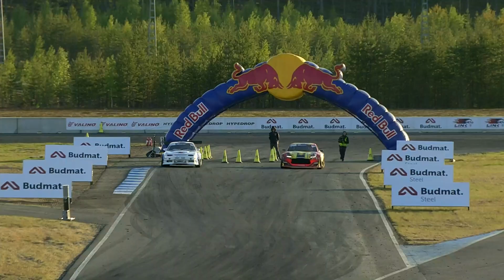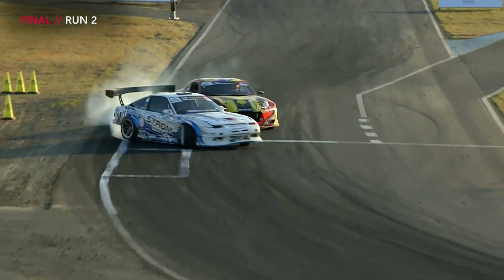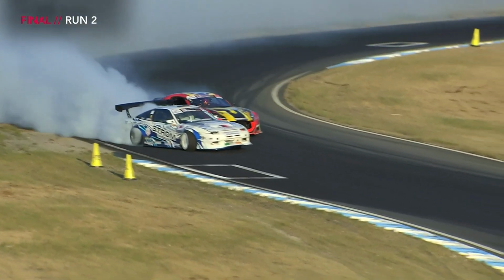Let's see if Rintanen can get the job done. McKeever has something left in the tank. It is the final run of the weekend. McKeever to lead in Rintanen. Here we go. Yeah, look at this already. Rintanen not letting McKeever get away. McKeever fires that car on big angle, as you say, Dave. He's going to play the game, but it doesn't matter.